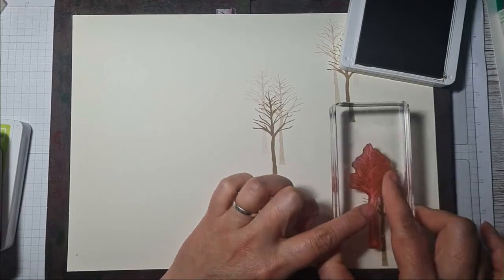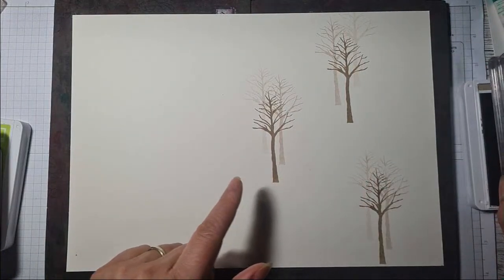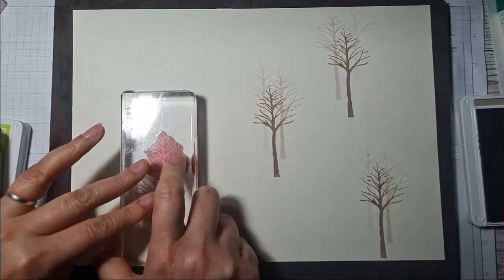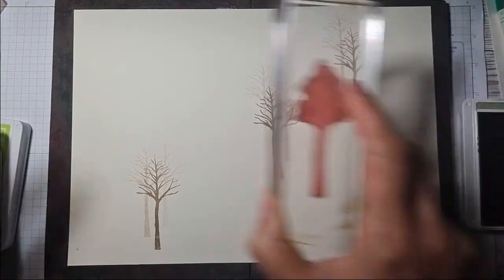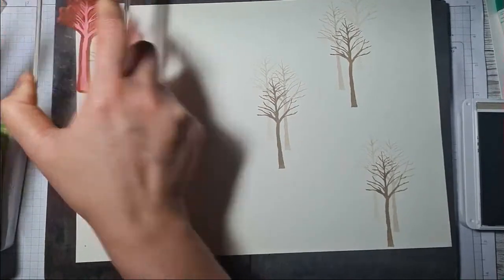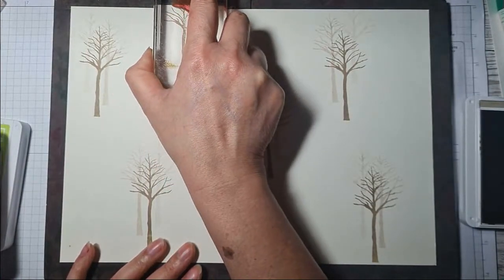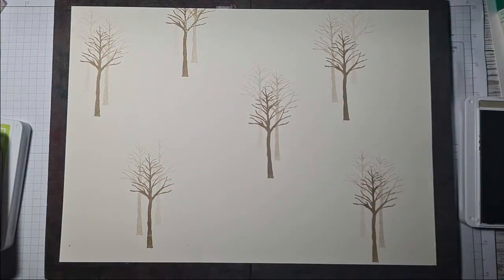So I'm just doing a few little clusters of trees. And as you can see, I'm stamping, then I'm stamping twice after the first one to get a kind of fading into the distance effect. Just gently doing that. Something so fun and rhythmic and gentle about doing that sort of technique. Space for another one. There we go.